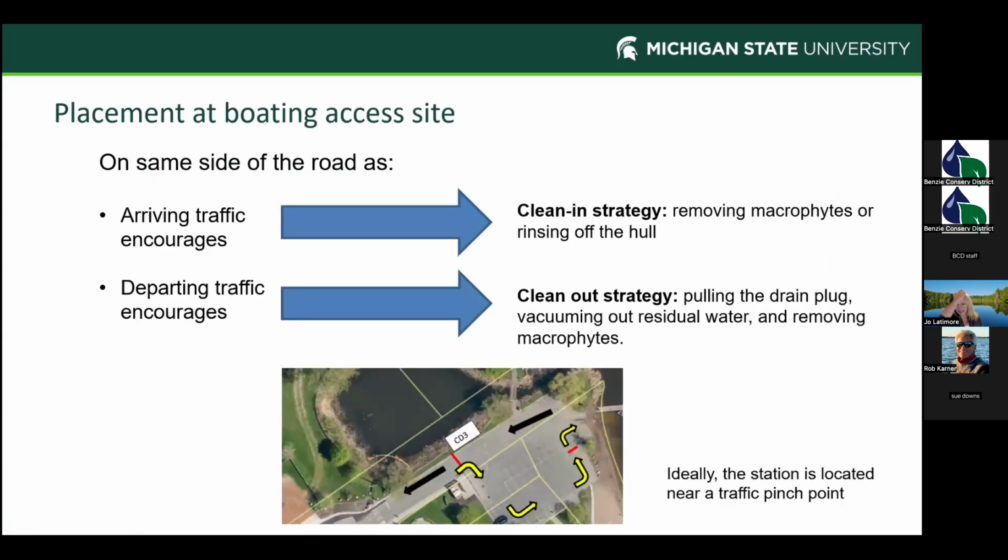And then finally, where to put it, actually at your boating access site. There have been some really good studies looking at this, and where you put it that will encourage people to use it. Some of it has to do with whether your focus is on getting people to clean before they launch, which is especially important for lakes that have no or very few invasive species already. Or do you want it placed so people are more likely to use it as they're leaving? That's incredibly important for lakes that already have invasive species that may be a source of spread to other lakes.